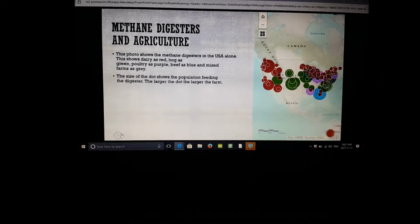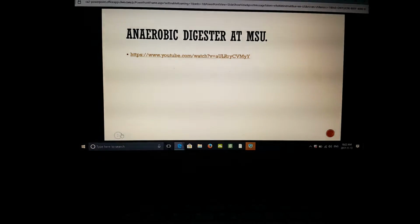There are many on-farm benefits to having a methane digester. Energy from the methane digesters can be used to power the farm and even heat the farm. The methane digester helps make the farm be able to manage manure easier and enables animal bedding to be used. The methane digesters also help reduce odor and the amount of flies around the farm. Here is a short video from MSU on their methane digester.